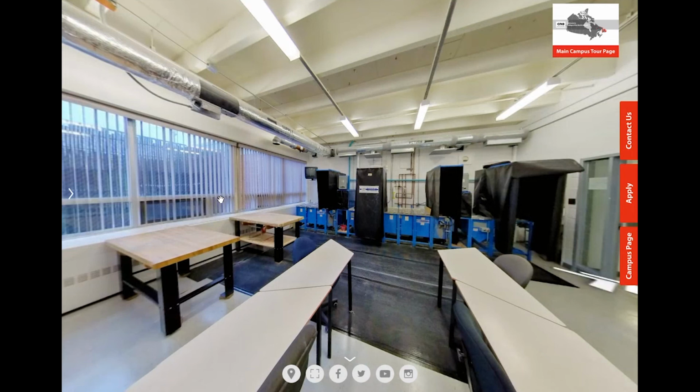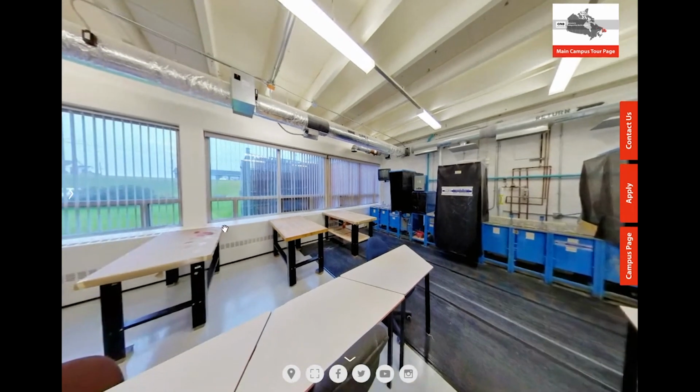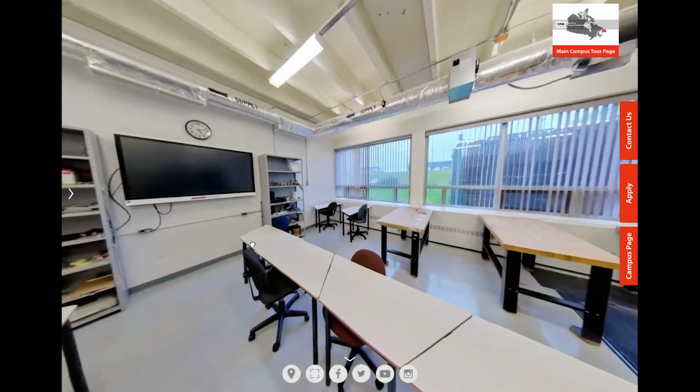This classroom here is where students learn to use liquid penetrant. Liquid penetrant is inspection with a liquid that penetrates a material's surface, looking for surface breaking defects in many types of different materials. You'll see the booths here where the students work with the liquids and the dyes. Big workstations here.